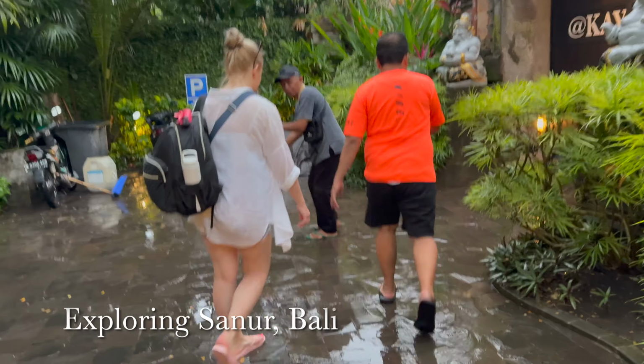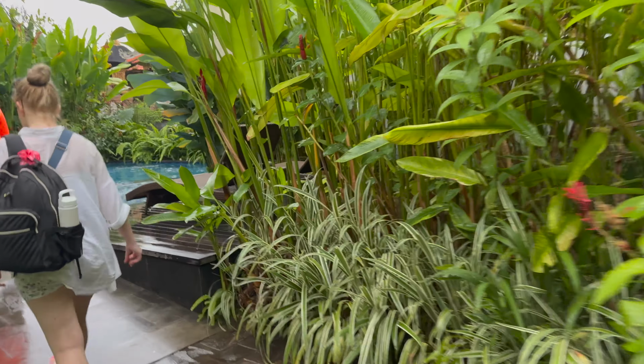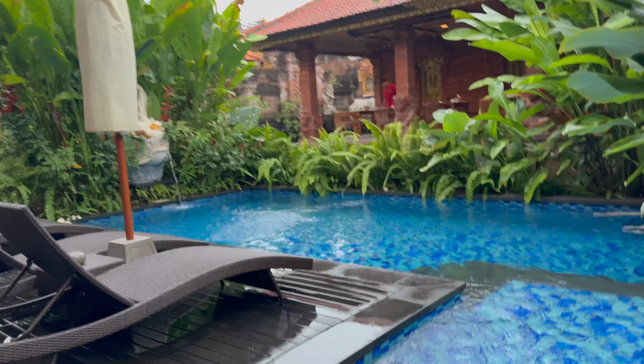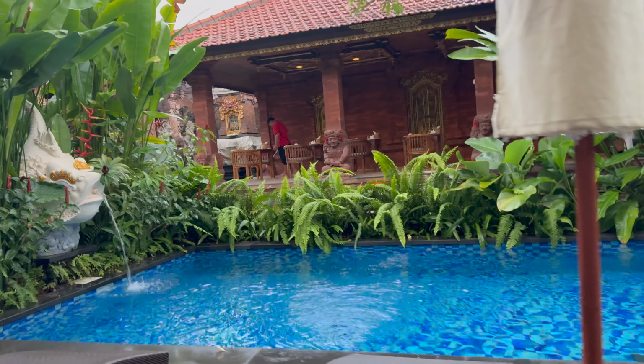Okay, so we are checking in. It is very, very rainy. We've chosen somewhere with a swimming pool. It costs us about £105 for 2 nights for 2 people, not each, bed and breakfast. And that's where we can sit and eat. Is that where we have breakfast?